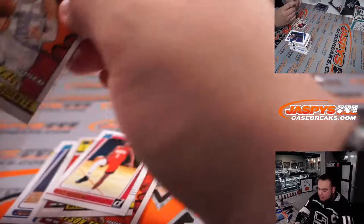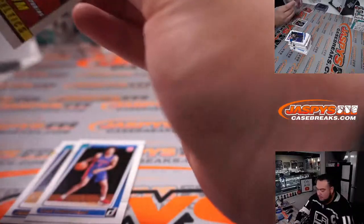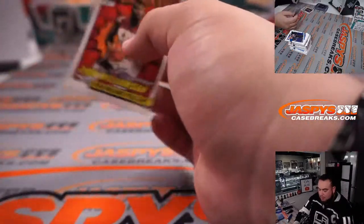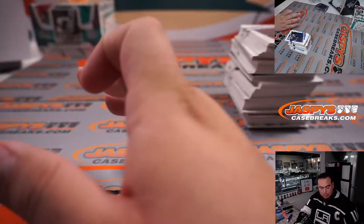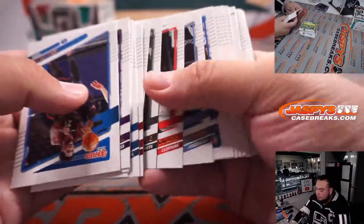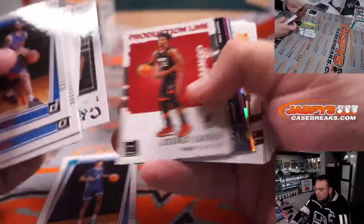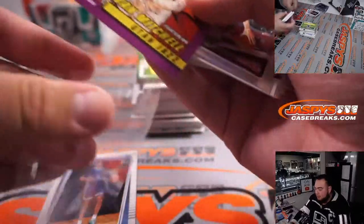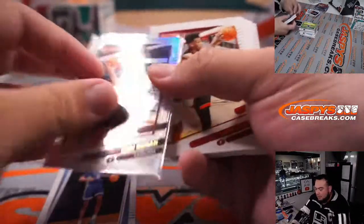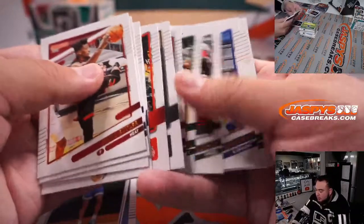Just let me sleeve these out of the way. Donovan Mitchell, net marbles. And we got C.J. Elleby to 75. I think that's an update, too. No, I guess not. They don't do updates here. Looks like the old design, I guess.